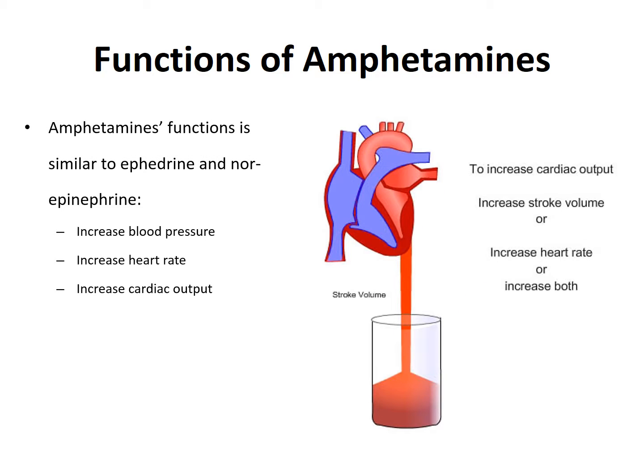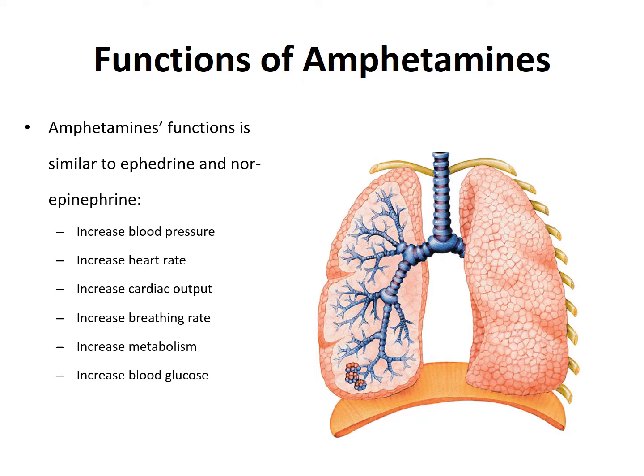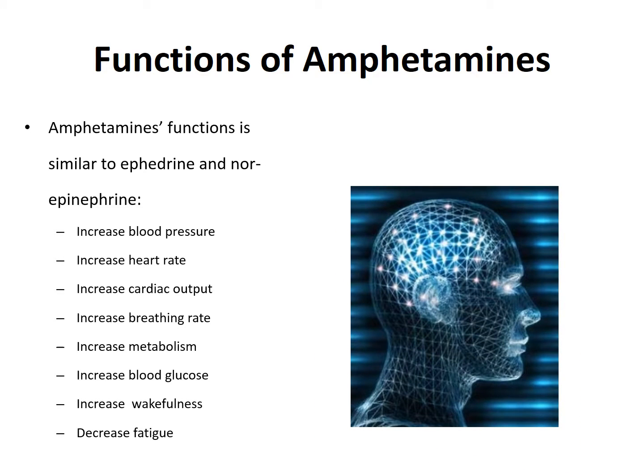What do amphetamines do? Amphetamines are very similar to epinephrine and norepinephrine because they stimulate the fight and flight response that increases blood pressure, heart rate, and cardiac output. It also increases breathing rate, metabolism, and blood glucose. Increased alertness and reduced fatigue are also a function of amphetamines.